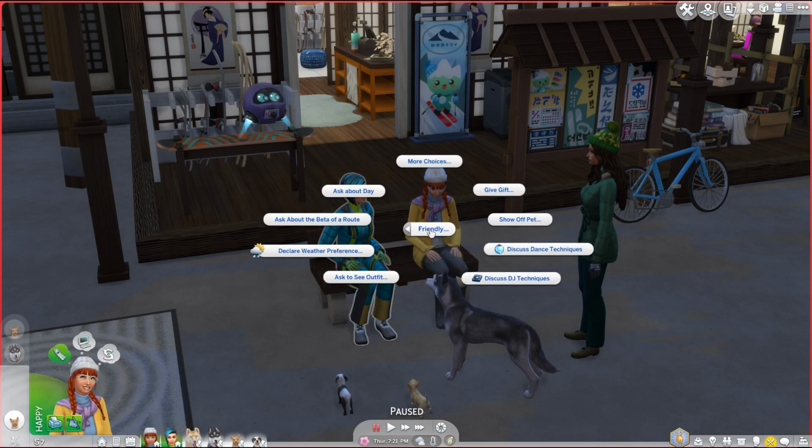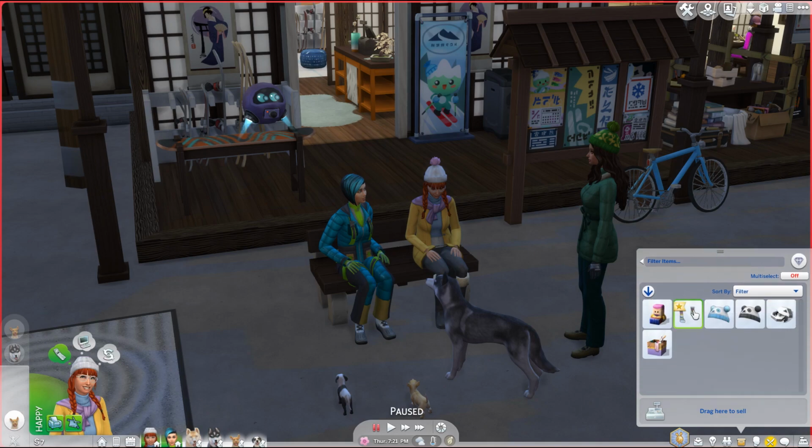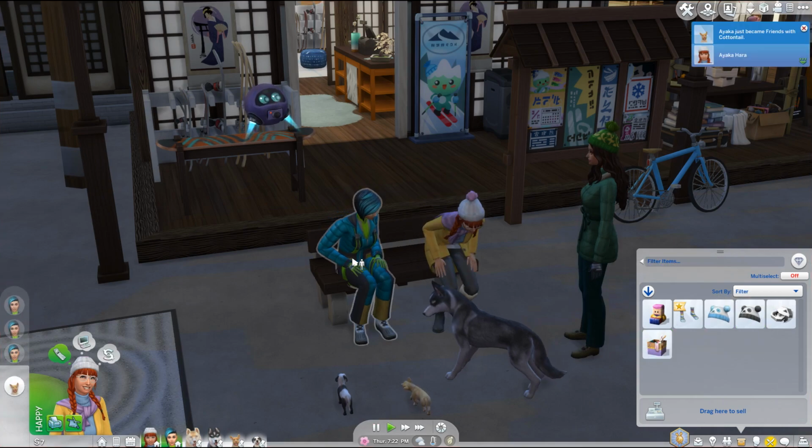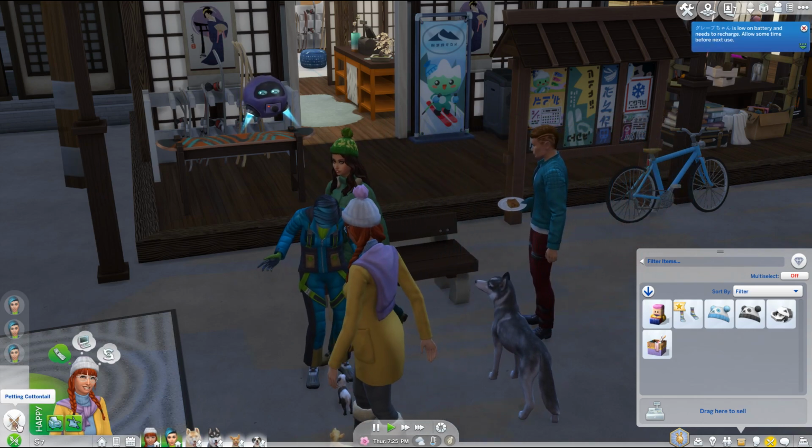But before all of that, oh my gosh, let's go ahead and give all of the knitted objects. Gift to Ashley. Gift to Ashley. To Ashley. Oh, Ayaka just became friends with Cottontail. That's so cute.